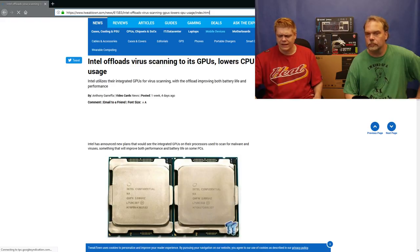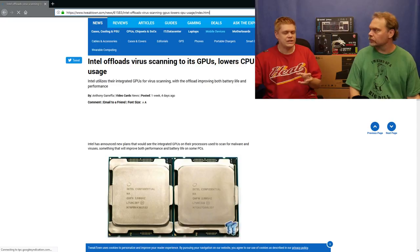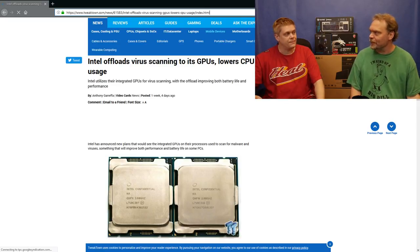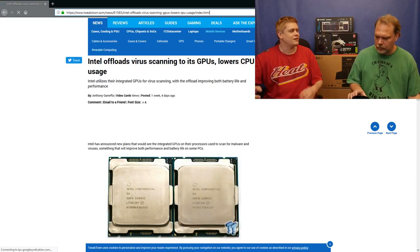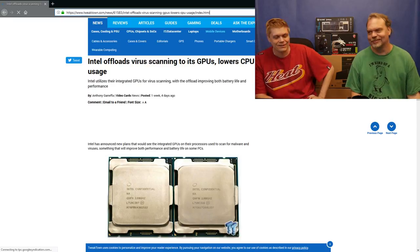Early benchmarks showed it went down from 20% CPU usage down to like 2%, which is really nice. Yeah, that's quite an improvement. I think it's very smart thinking. Because, you know, you always need a little bit more responsiveness. Responsiveness, there we go.